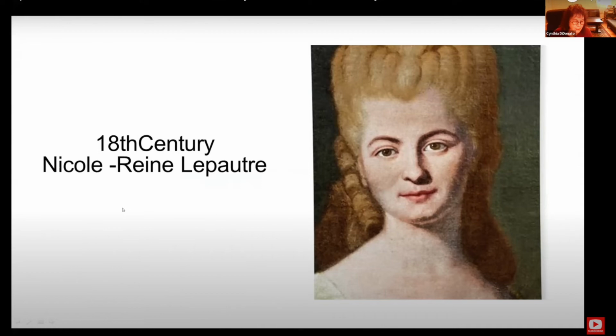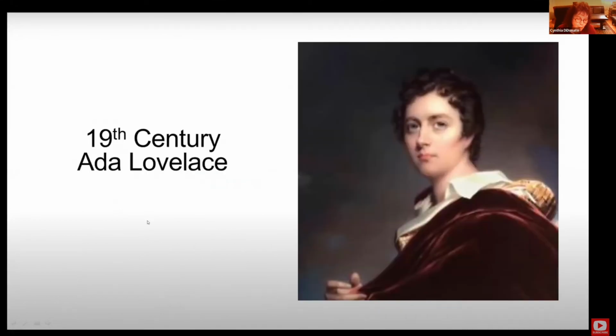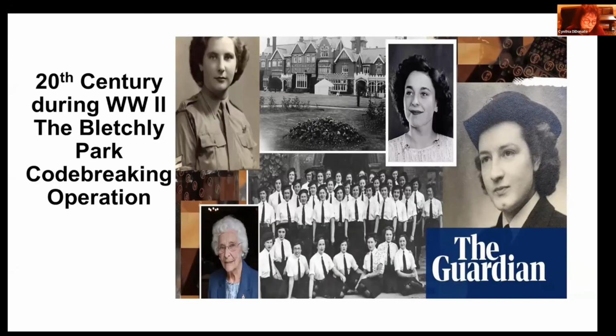The first is in the 18th century, Nicole Renata, a mathematician and an astronomer who predicted the return of Halley's Comet. In the 19th century, we had Ada Lovelace, widely recognized as the first computer programmer. It took 101 years after her death for her to be recognized by a gentleman named B.W. Bowden.